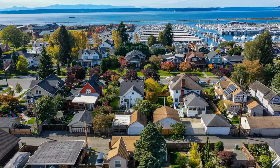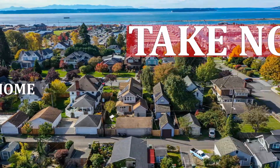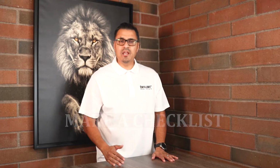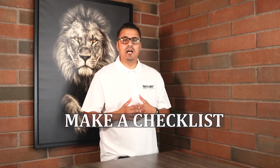Number 2, the facts of their home. You know, how big is the home? Is it 3-bedroom or 4-bedroom? Is it 2 baths? The condition, is it upgraded, dated? Does it need work? Is it a fixer-upper? So I kind of go through the checklist with them to get a general idea, so I know what I'm comparing it to.